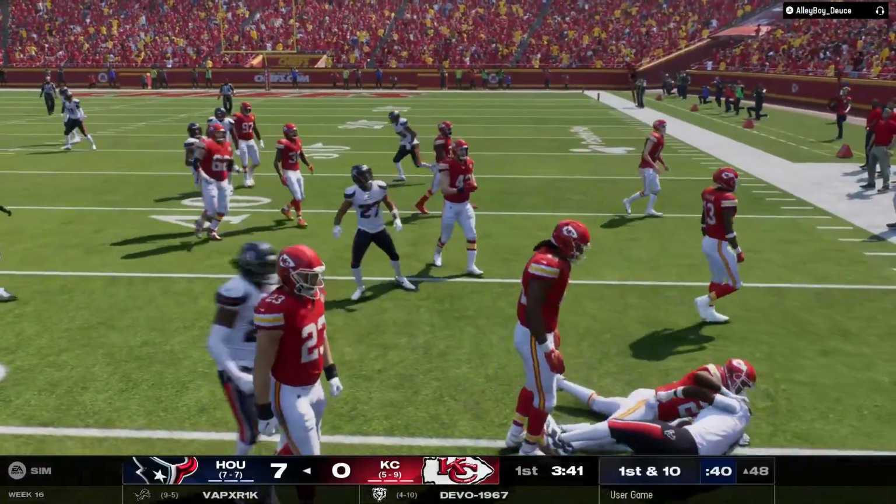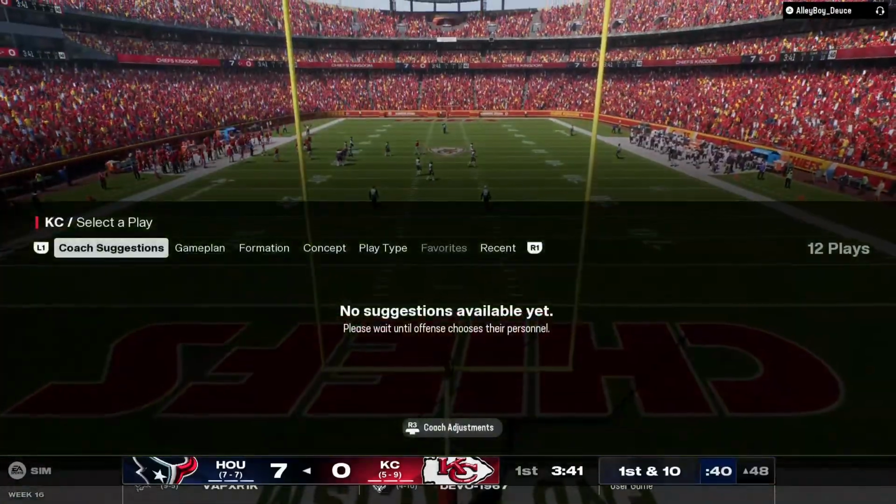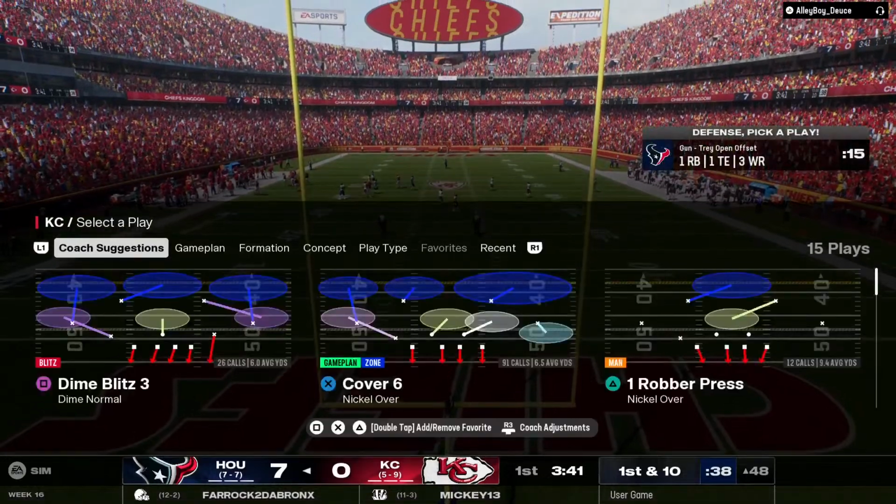And that is good coverage by the punt team as they meet him and bring him down.